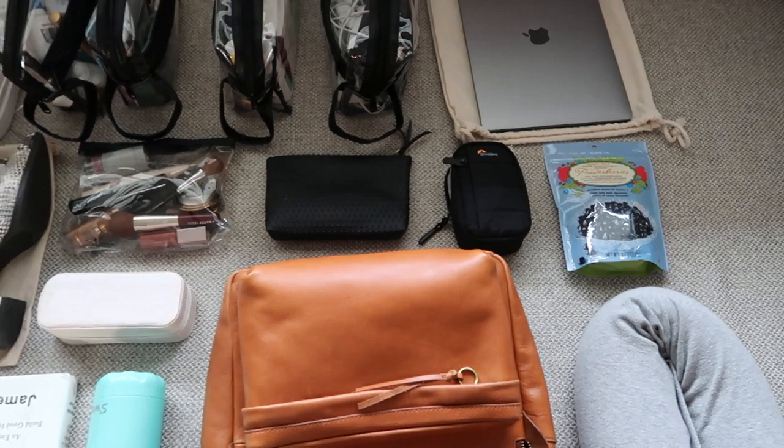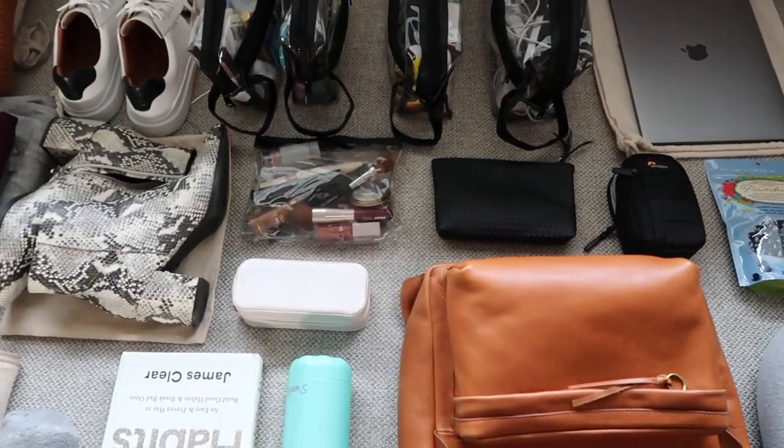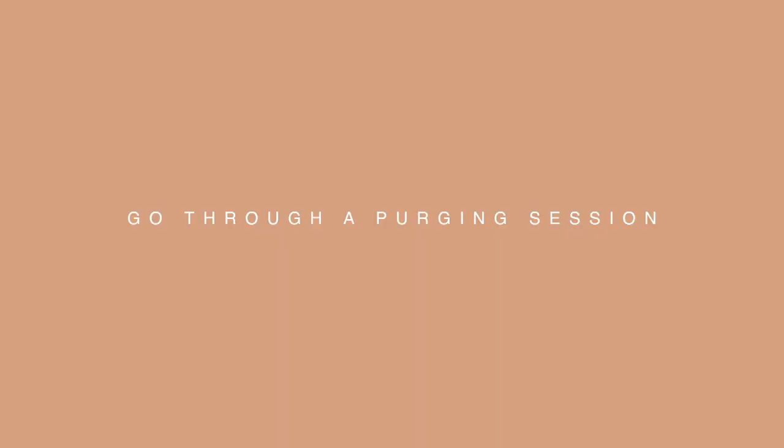First thing you're going to want to do is actually lay everything out. Go through your closet, go through your drawers, whatever, and gather the things that you think you're gonna wanna bring on your trip, and then go through a purging session before you start putting that stuff in your suitcase. So I like to lay everything out that I would like to bring, and then I have reality come have a little visit, and then we have a little chat and I get rid of items that I actually don't need.